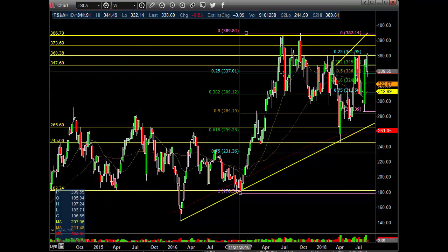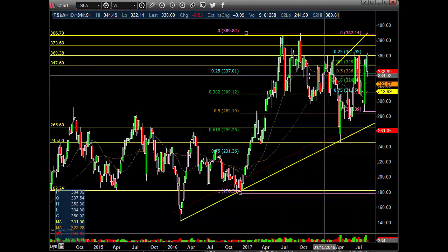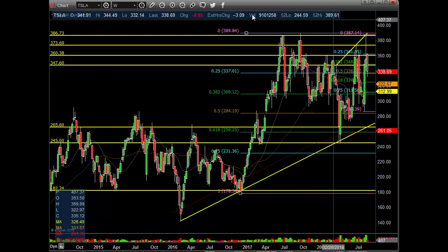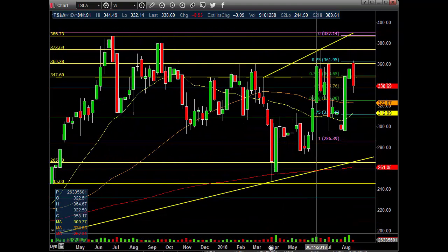You count all these, you got like 15 50-point moves, if not more. So if you caught any of those, say 20, 30 bucks in each one. Man, that's 400 points, guys. Even a little more. Where's the stock at? 338. Closed down today, down a little bit. Some guy's tweeting or whatever it is, between Trump and that guy. I don't know. It's whatever.